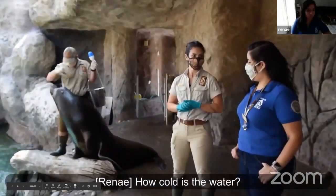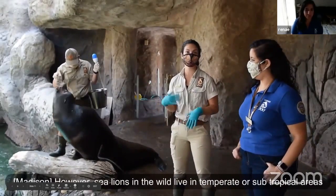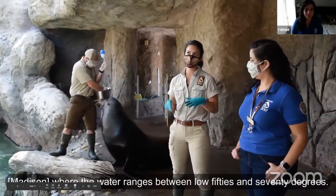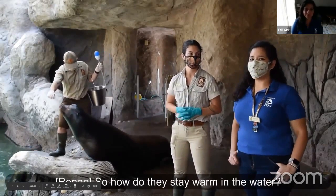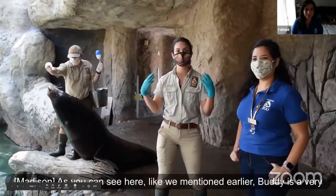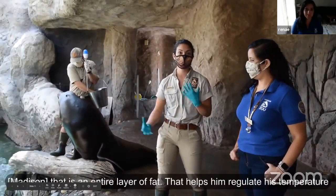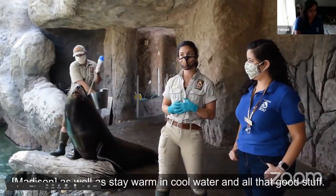How cold is the water? So here at the Los Angeles Zoo, we keep our water at 60 degrees. However, sea lions in the wild live in temperate or subtropical areas where the water ranges between 50 and up to 70. So how do they stay warm in the water? As you can see here, like we mentioned earlier, Buddy is a very large animal, and he has a very thick layer called a blubber layer. That's an entire layer of fat, and that helps him regulate his temperature.